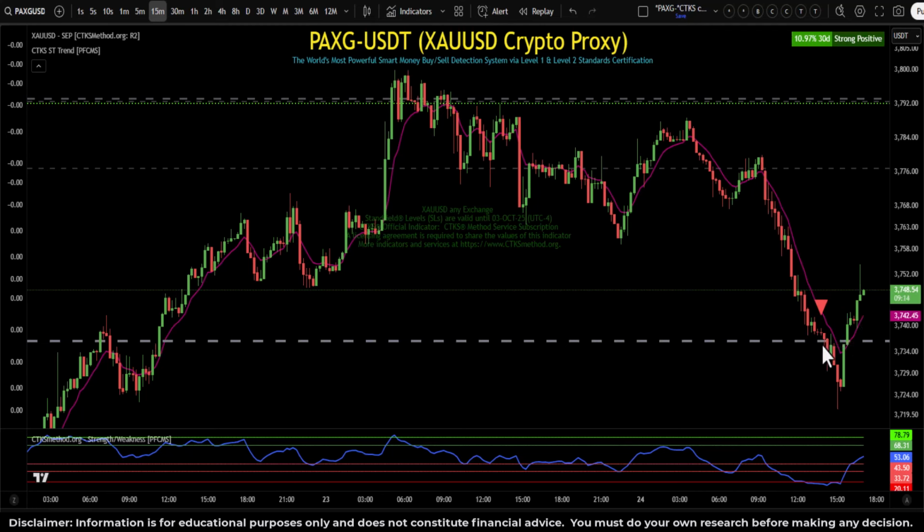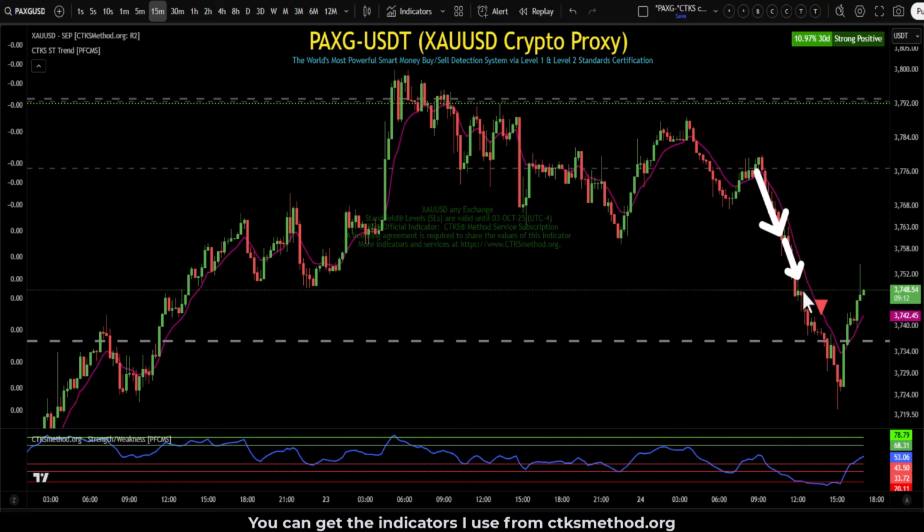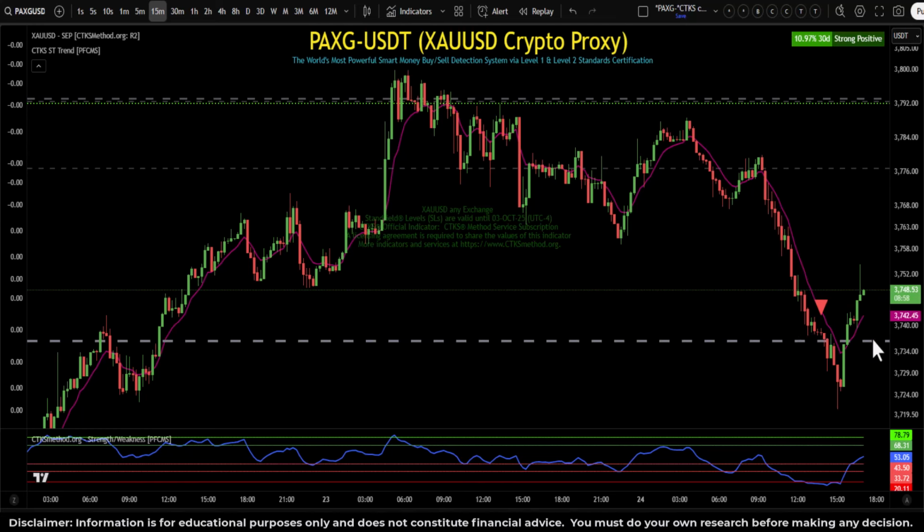As it sold down, a lot of people would say gold is going to zero. Well, maybe not. But the idea is that when you get negative price action, a lot of people think that it's going to go down substantially. Actually, it's going to go to a structural level. Now, always remember, structural levels are not brick walls.